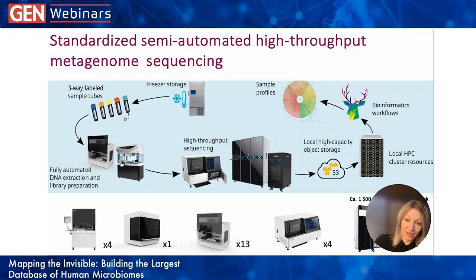Once a study is concluded, a sample will be entering the screening pipeline in a fully automated DNA extraction, where all samples are extracted in a defined way, exactly the same way, with a plethora of controls. And from then on, they will go further into library preparation, where a metagenome sequencing library will be prepared that then is sequenced on different sequencing platforms, either mid or ultra high throughput platforms, from where the data is automatically uploaded to our storage systems and then automatically processed. Further analyses are then done by our bioinformaticians.